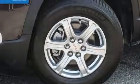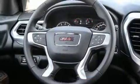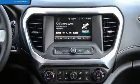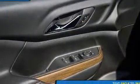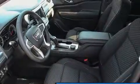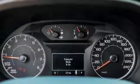Audio features include an AM/FM radio and 6 well-positioned speakers. Passenger security is always assured thanks to various safety features such as dual front impact airbags, head curtain airbags, traction control, brake assist, a security system, OnStar, and 4-wheel disc brakes with ABS. For added security, dynamic stability control supplements the drivetrain.